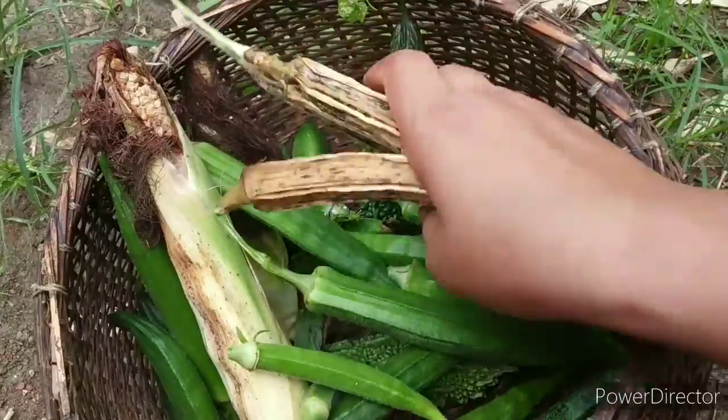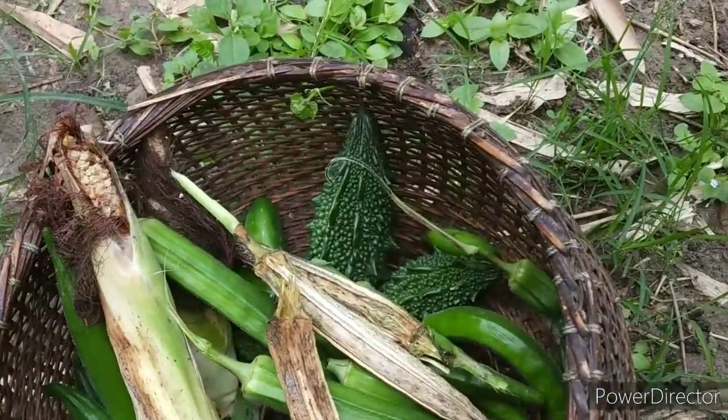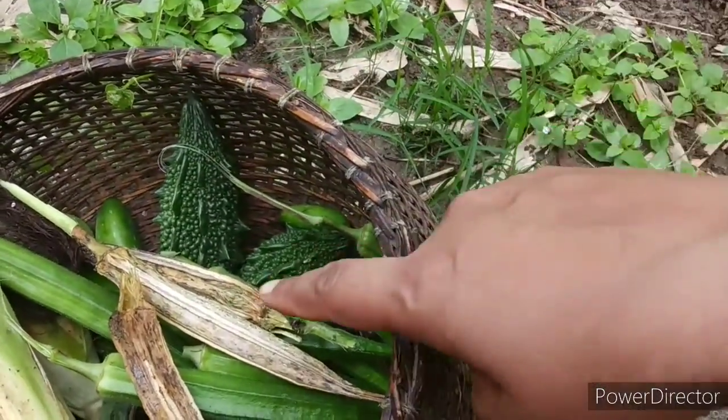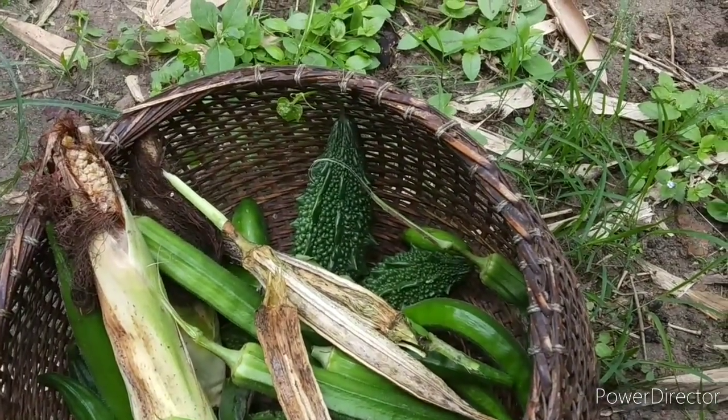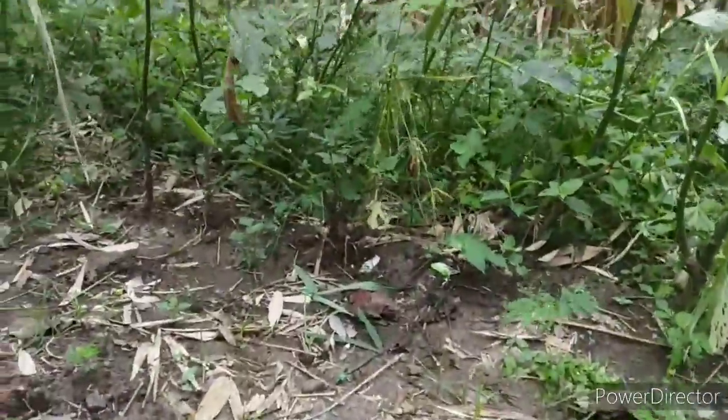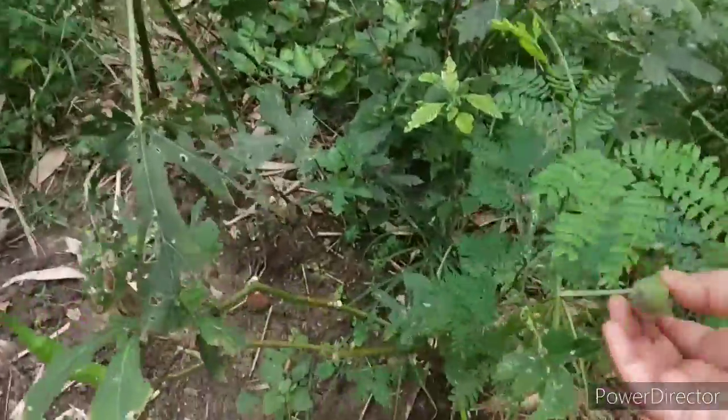These are the seeds. I'm gonna show you. I'm making a video on how to save your own seeds for gardening. So yeah, I will show you the process. Stay tuned. There is some more. Let's go get them.